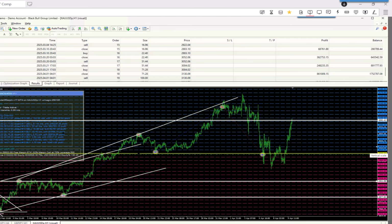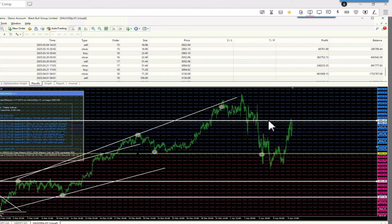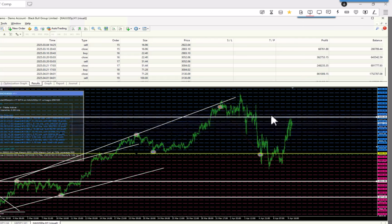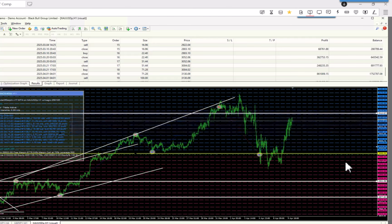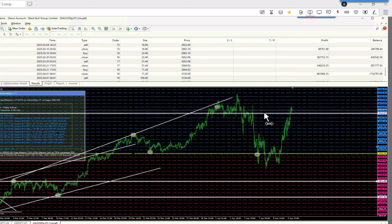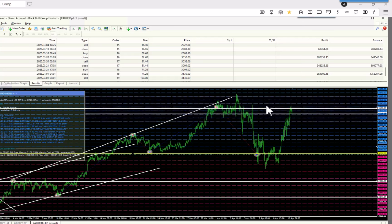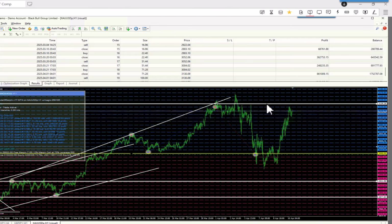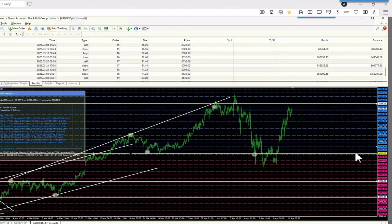I'm guessing entries now. So that's a potential support and resistance level. Let's move it up. Obviously I'm wrong. There's another support and resistance level. Let's see if I'm right this time. No, wrong. And there's another definite support and resistance line there. Let's see if I'm right there.